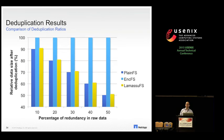I've got here a graph showing deduplication results from our experiments with all three of these file systems. Along the x-axis is how much redundant data was in the test data set we pumped in through each test. Along the y-axis is how big the data set was after it was deduplicated. What you'll see, fairly intuitively, is that for the plainfs column, the first one, in each case every redundant block was located and deduplicated, and you get a linear relationship between redundancy and final data set size. With the encrypting file system, because it's using standard AES, no deduplication happens, and the data set is always 100% size, no matter what the internal structure of it was.